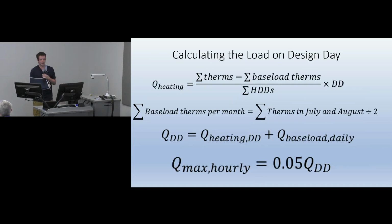So we calculate out these loads here. Basically, we sum up the total gas usage over a period, and then we subtract the base load, which is like hot water and cooking, and then we divide that by the total heating degree days in that period, and that gives us something like therms per heating degree day.